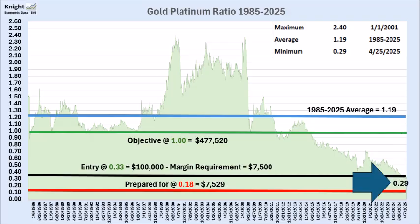I've capitalized each position to withstand a move below the all-time historic low of 0.29 to 1, all the way down to a ratio where 0.18 of an ounce of gold could buy 1 ounce of platinum. If this occurs, the $100,000 I've allocated per position would have a liquidation value of $7,529, but I'm not going to have a margin call on anything above 0.17.